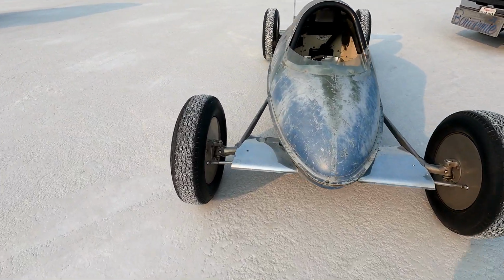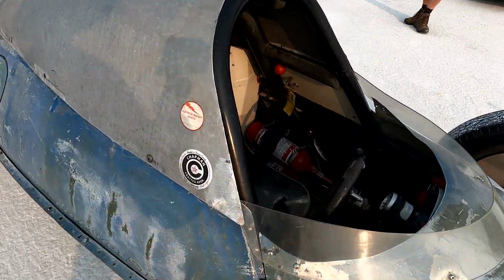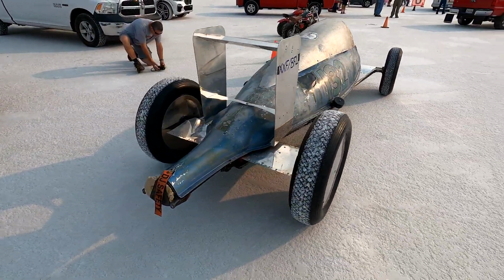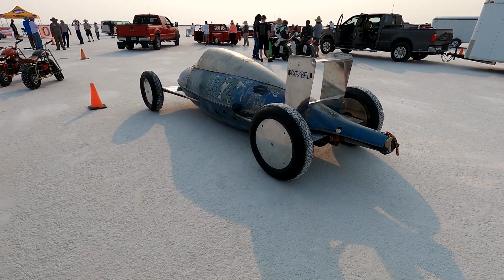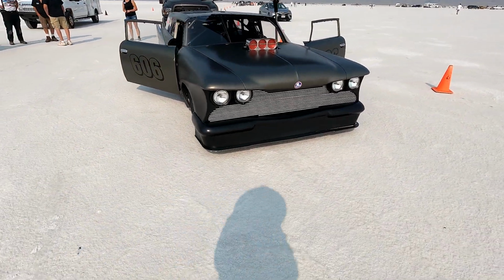Look at this thing. This is what they call a belly tanker. These were actually the fuel tanks from large aircraft, from war surplus stuff. They're very streamlined, so guys would use them for the bodies for these cars. Engine sits behind you. Such a neat concept and ingenuity. Such a cool car. Man, I love this thing. It's so different and unique.